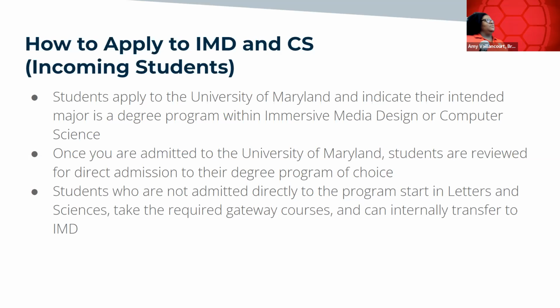If you are admitted to the university but not admitted to your choice of major, don't worry, there's still a chance you can apply to either of these majors as an internal transfer. It's just that you would start in the Department of Letters and Sciences first. Then after you complete the gateway courses successfully, you would transfer into one of the majors.